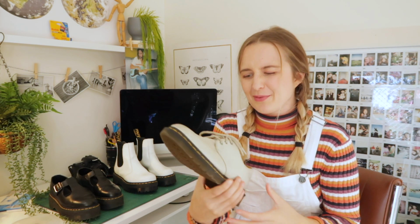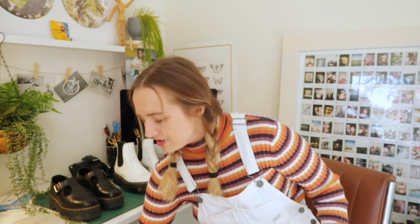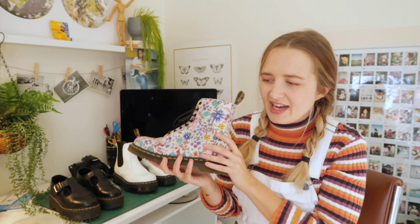I've worn them out, but most of the time I do get ones that are pretty much new, and I'll get them for around $80. I think I got these for around $90. I got my Mary Jane Polly ones for about $70. Yeah, that was about $80, and that's a pretty good price considering in stores right now I think they're around $200, which is friggin' crazy.